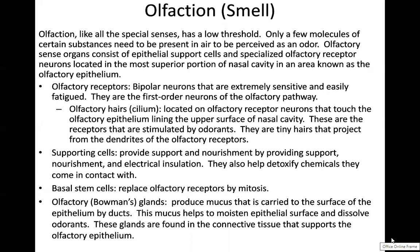We all know that we use our nose for the sense of smell. Within our nose are olfactory sense organs that consist of epithelial support cells and specialized olfactory receptor neurons in the most superior portion of our nasal cavity, an area that we call the olfactory epithelium.